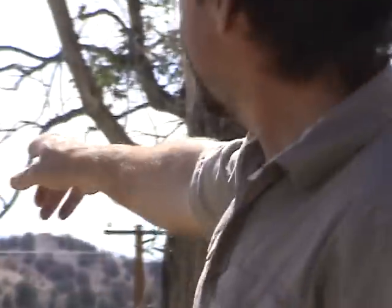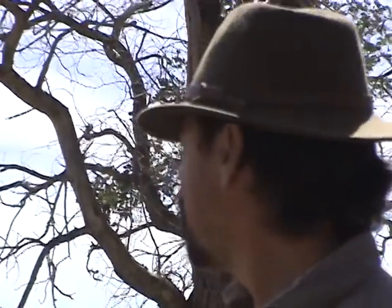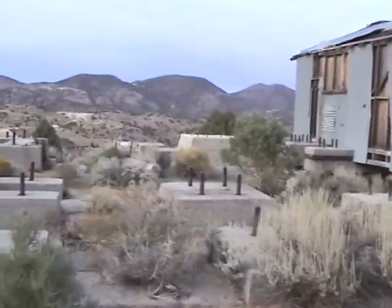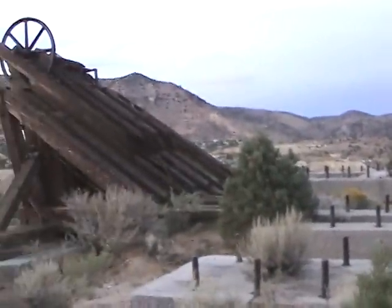Okay, now in the background there, on the other side of the hill, is the combination mine. It goes down 3,300 feet. The idea of that mine was to check the very lower ore bodies of the Comstock lode to find out how deep the lode actually went.